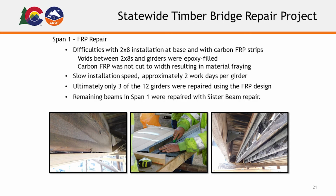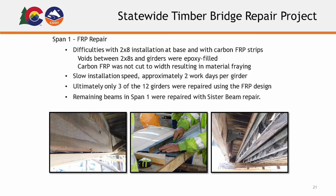We made the mistake of not buying pre-cut strips, so they were actually cutting the strips out in the field, and they weren't entirely familiar with FRP, so they found that it was very messy and just very difficult to implement in the field. They spent 2 weeks doing 3 girders until we finally said, you know what, this obviously isn't going to work at a statewide level. Good lesson learned. Now we know. We may be able to try something different in the future, but let's move on to something else.